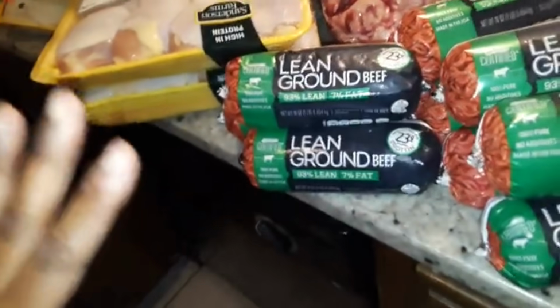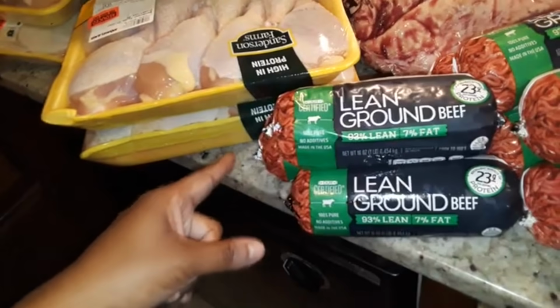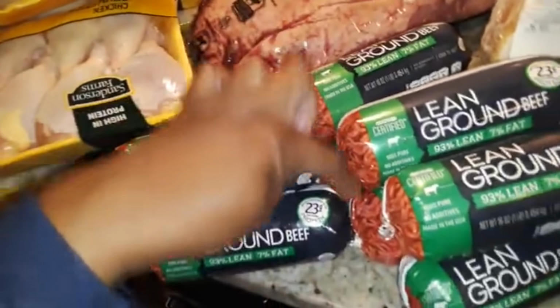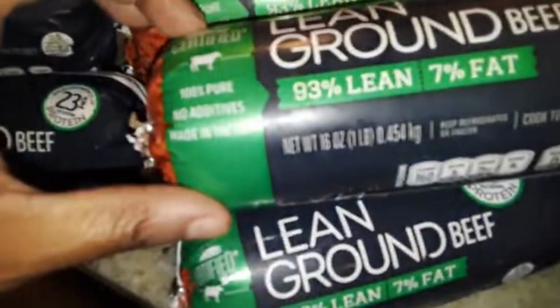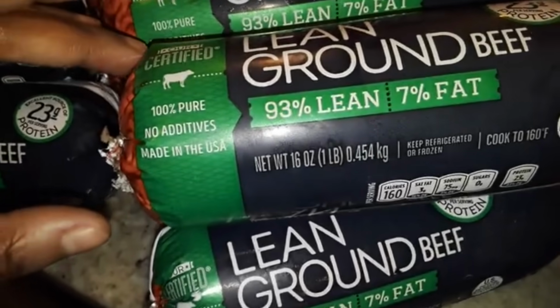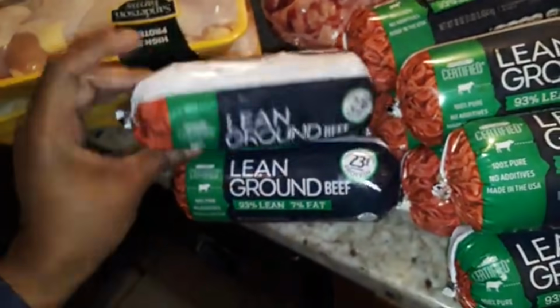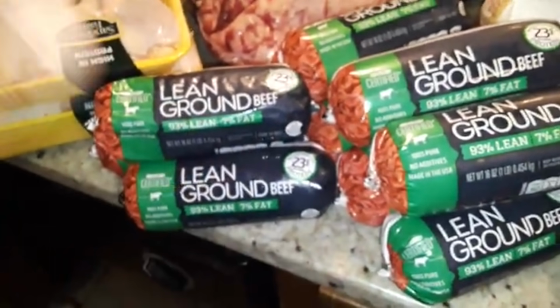All right. We have some lean ground beef, 93/7. 1, 2, 3, 4, 5, 6, 7, 8, 9, 10 right here. These are all 1 pound little packages. Right there. Nice. 10 of these.